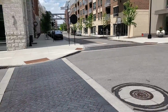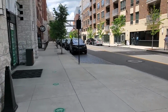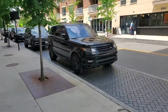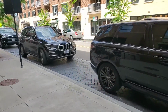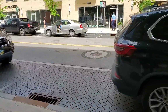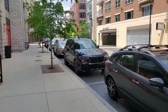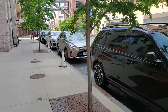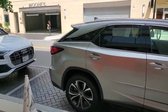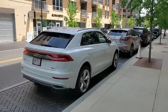Let's go this way. Right here looks to be a Range Rover Sport, I believe. Yep. And this is a BMW X5, current generation. Here's an X7. Oh, it's an X7 M50i. Cool. Lexus RX350 and an Audi Q8. Not a bad lineup of cars.